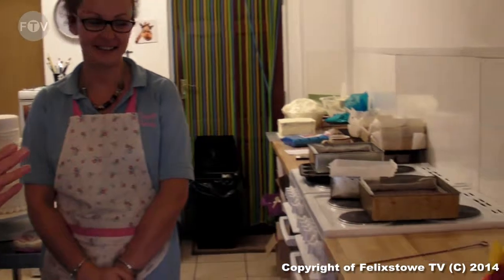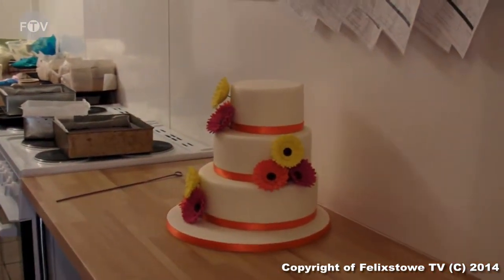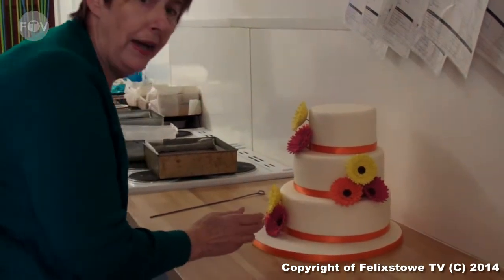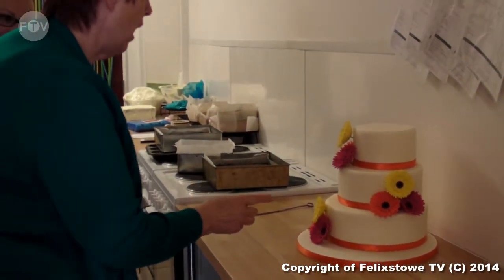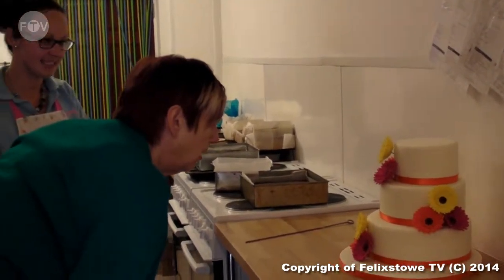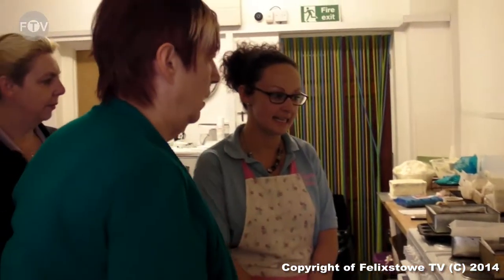Can I go near them? Yes, you can. I can't believe they're all made out of icing. They are. Did you make them? Yeah. I go to evening classes one night a week to a lady called Glenda Price, and she lives in Stowmarket. We used to go to college, but then we moved to her house, so it's more intimate. There's just a few of us. So yeah, I learned to do flowers there, and I absolutely love it.